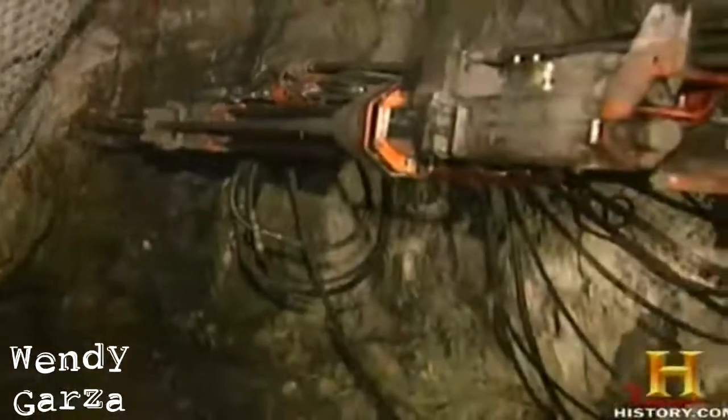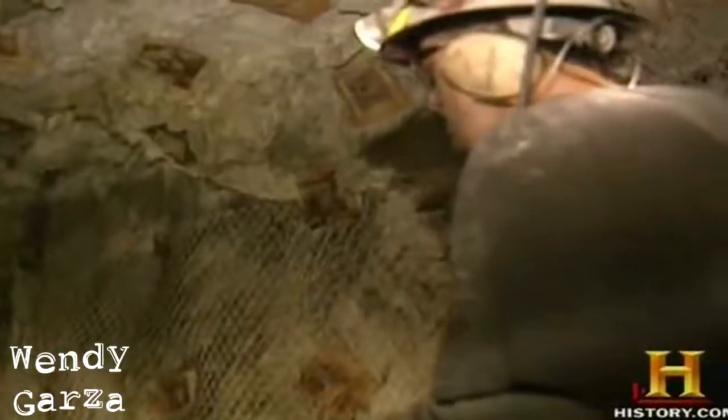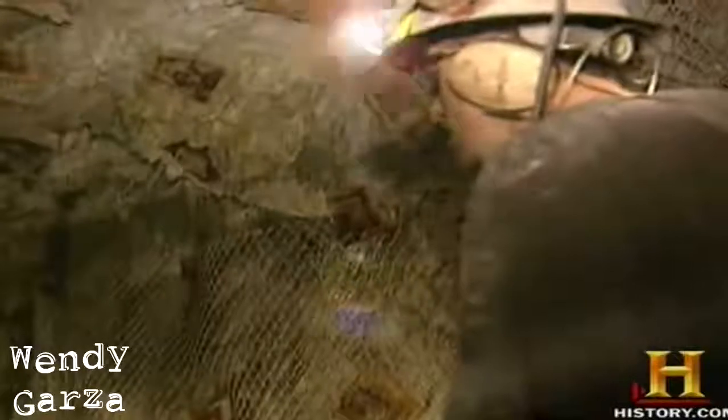In today's mines, the high-powered drills emit water from their tips. The water suppresses the dangerous rock dust and keeps it from becoming airborne.